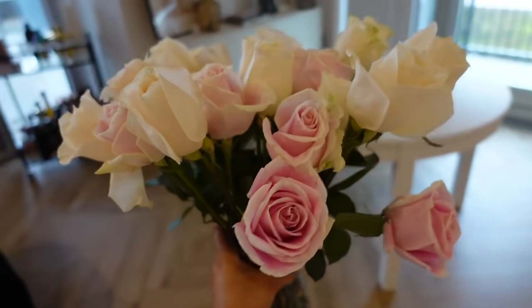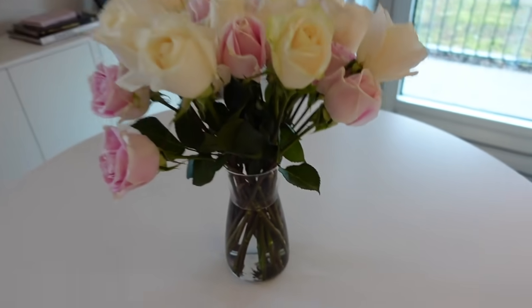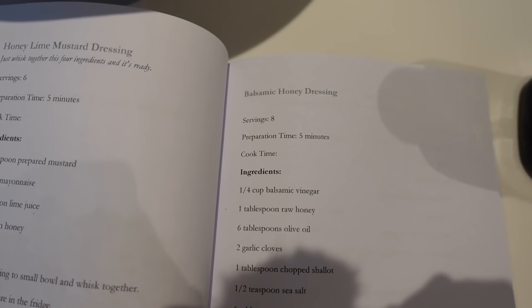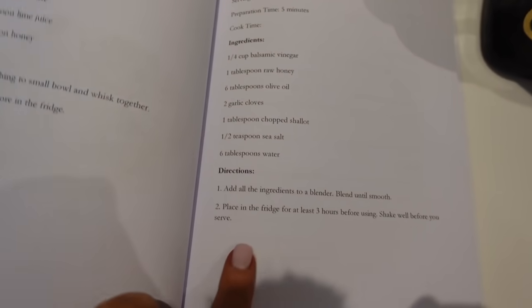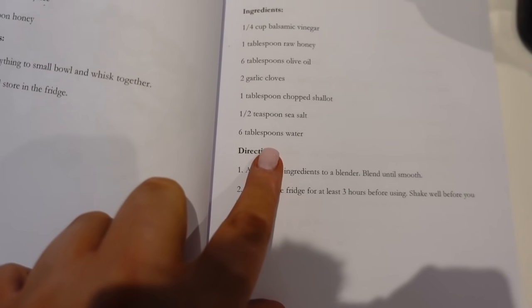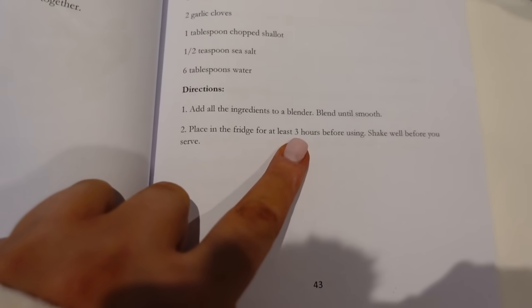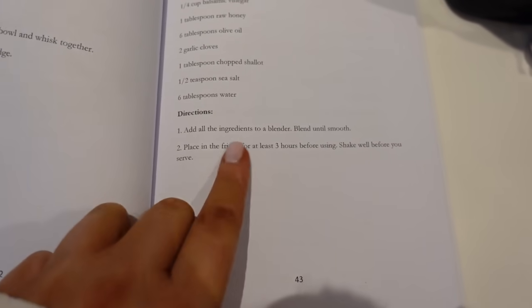But first things first. Oh, yay! Look how cute! Onto the food. So this is the recipe. It says to leave in the fridge for 3 hours, but unfortunately, ain't nobody got time for that. It does say to add 6 tablespoons of water, so maybe I'll just add ice, because it does say to put into a blender and blend until smooth.